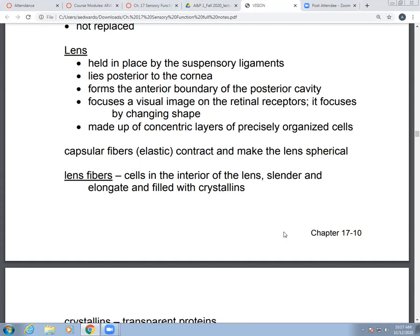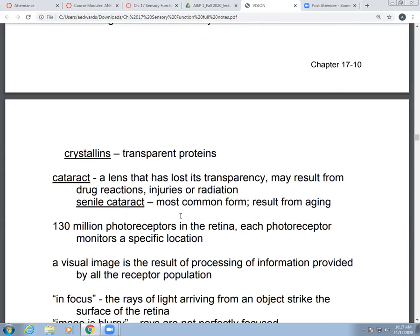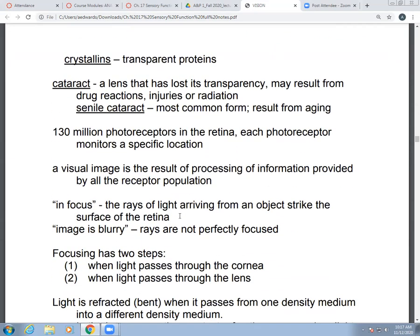All right, so you get capsular fibers that are elastic and they're going to contract, and that makes your lens more spherical. You have lens fibers in the interior of the lens. They're slender and they elongate. They're filled with structures we call crystallins, which are transparent proteins.